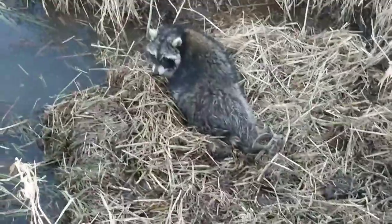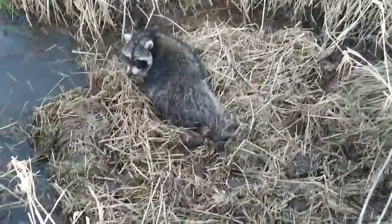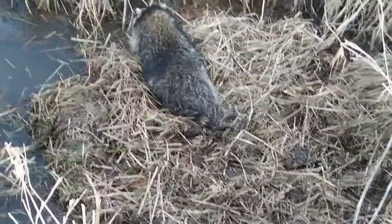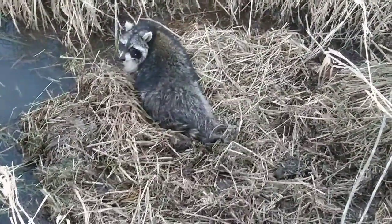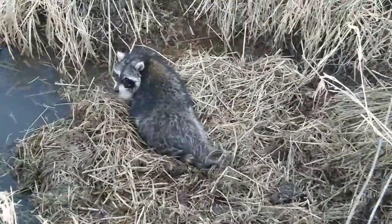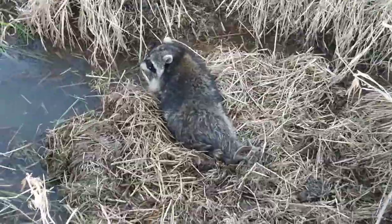Well guys, about to get dark on me. Finishing up checking traps here after work. I got another coon here. It could be the same one for all I know. I released one here, I don't know, 4 days ago, something like that. Anyways, another small one. We're just going to let him go. We got to hurry up before we lose light at a walk-in spot.